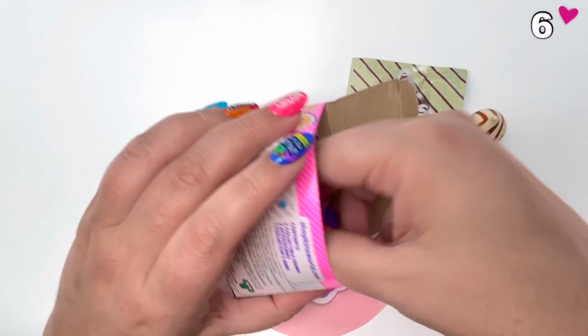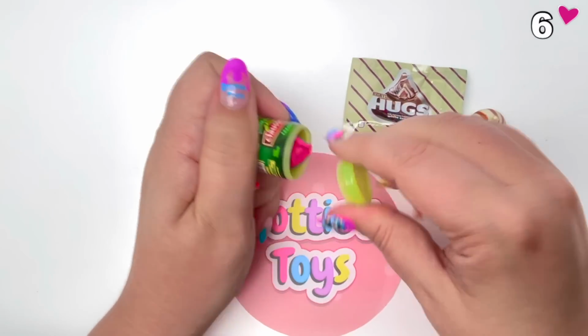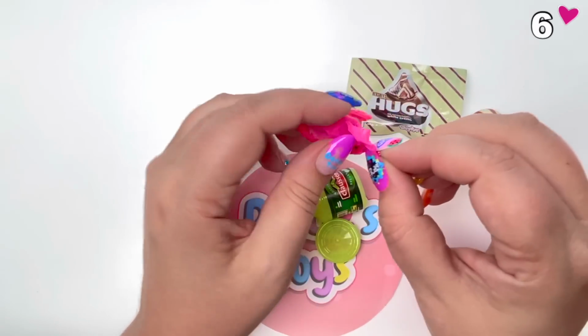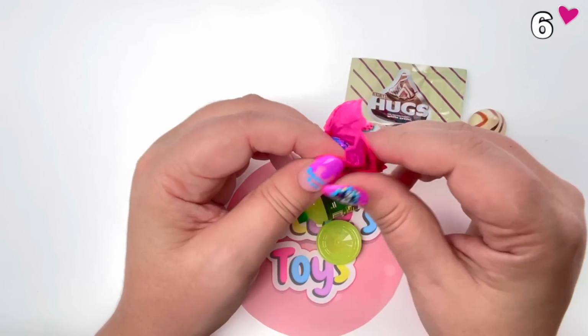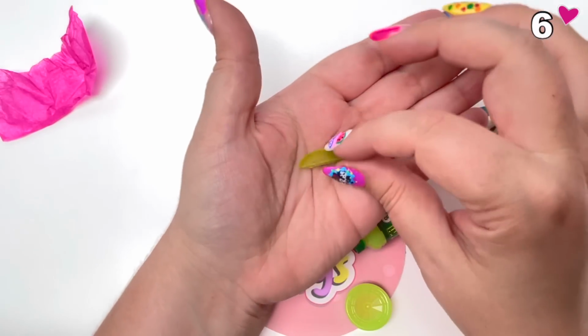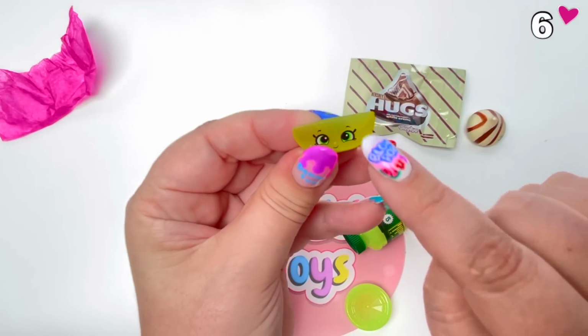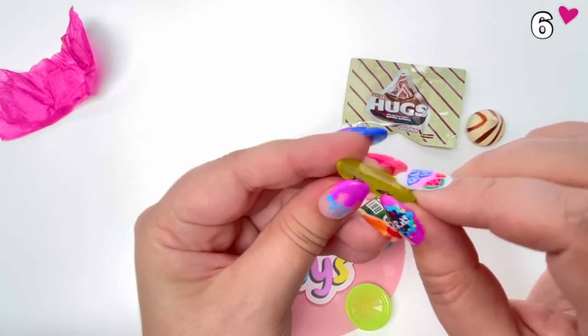And here is our second piece. Ooh, we have the Clausen Pickle Spears. Yay, we have the pickle spears. Now, this pickle spear, I think, is so funny. I think it kind of looks like a lime. Now, we do have all of these little seeds. I'm not sure if my camera can pick it up, but there's tiny little seeds all the way down here. So, of course, it does look like a pickle.